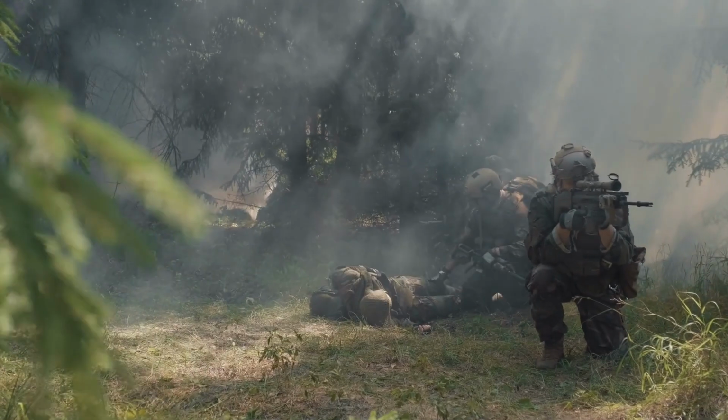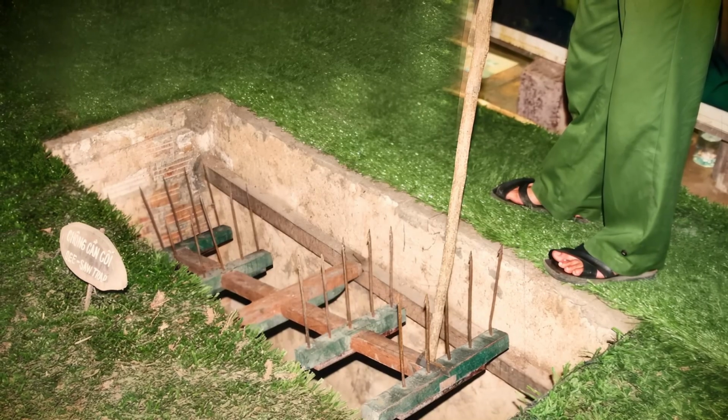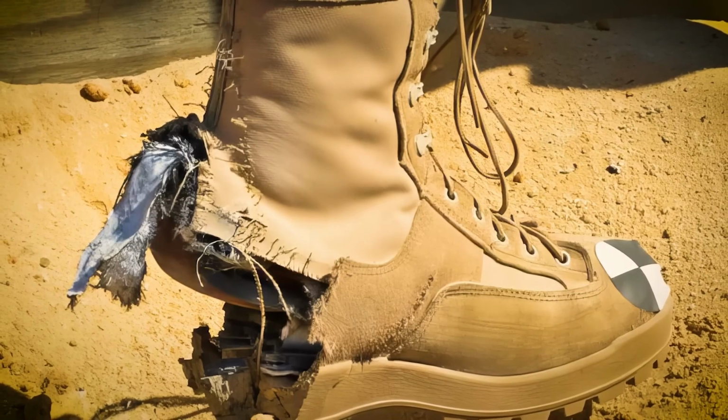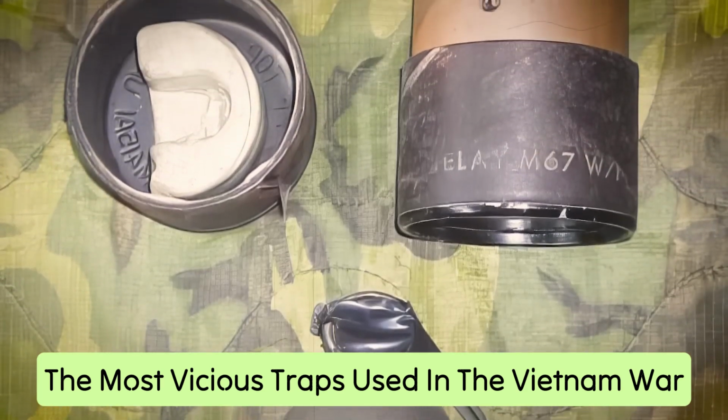As you rush to help him, you realize the true horror of the war and Vietnam's vicious traps, each one a deadly reminder of how dangerous this place is. Get ready to look at the most vicious traps used in the Vietnam War.